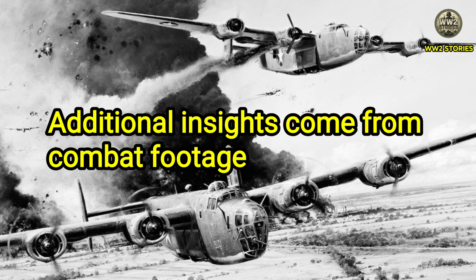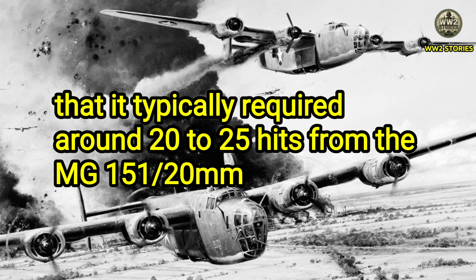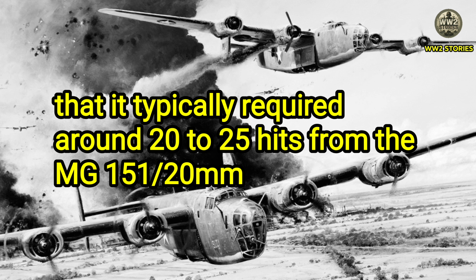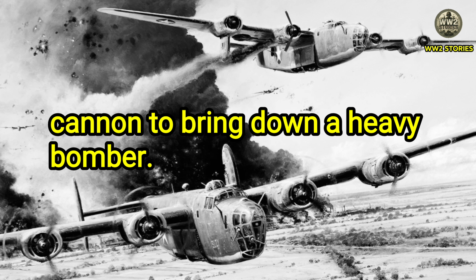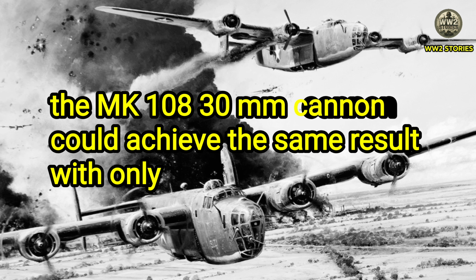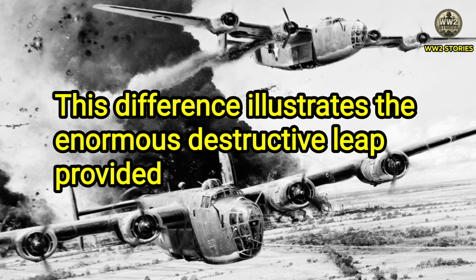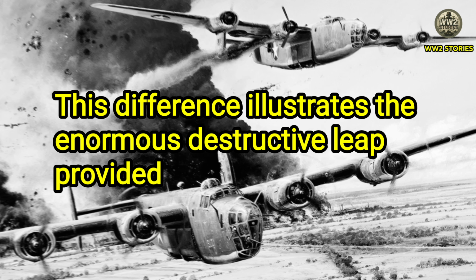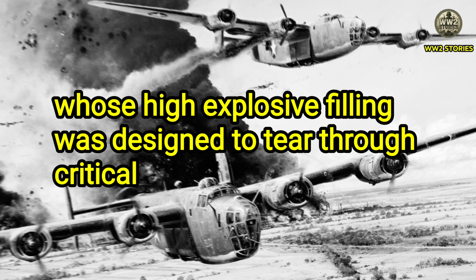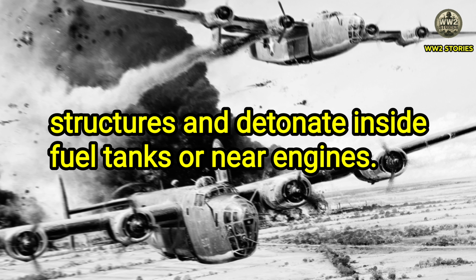Additional insights come from combat footage and operational records, which suggest that it typically required around 20 to 25 hits from the MG 151 20mm cannon to bring down a heavy bomber. In stark contrast, the Mk 108 30mm cannon could achieve the same result with only 3 to 5 hits. This difference illustrates the enormous destructive leap provided by the 30mm round, whose high explosive filling was designed to tear through critical structures and detonate inside fuel tanks or near engines.